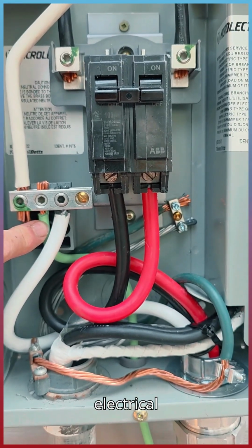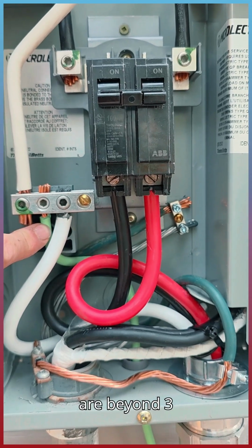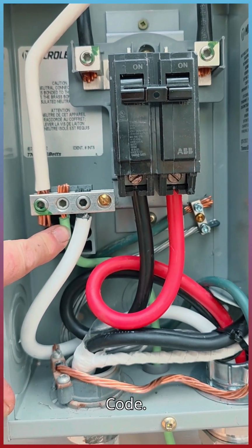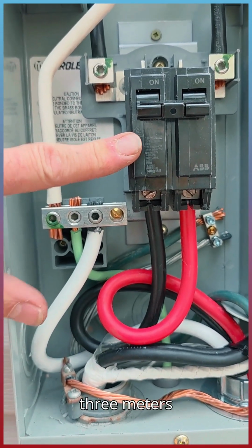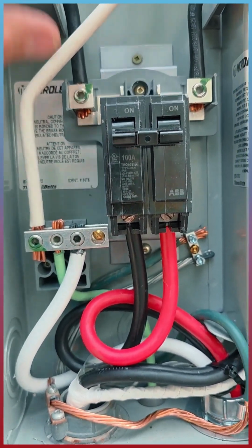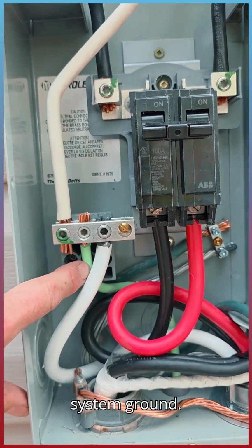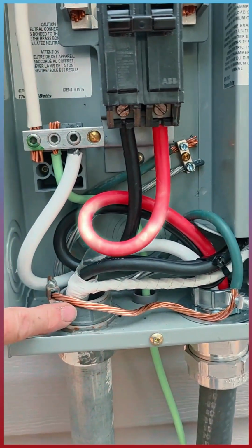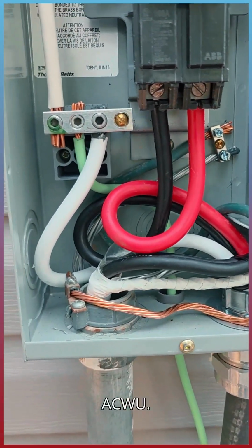Okay, so we moved the electrical panel out of the bathroom, but because we are beyond 3 meters, 14100 of the Canadian Electrical Code, we have to have this main breaker within 3 meters of this meter, including the wire inside of here. So here's our system ground. Here's the bonding jumper for these connectors. And then here's the bond running through the ACWU.